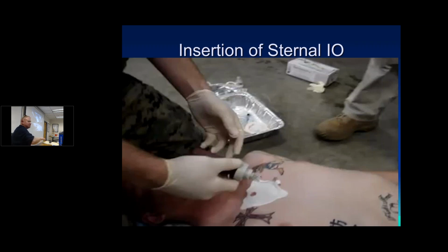So finally, last but certainly not least, there is a sternal IO. Have you seen this before? Maybe, maybe not. It's a military thing. I'll give you a hint. The difference being that with this one it's a sternal IO, so it sits right about there. Why would they do that in the military?